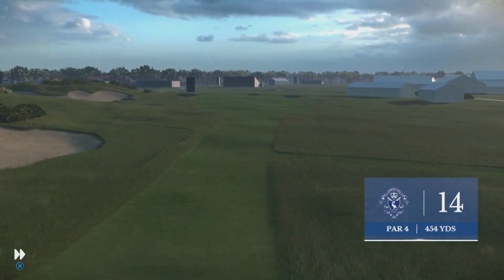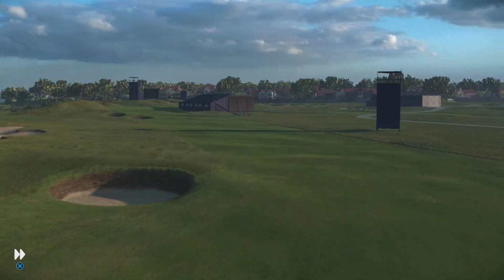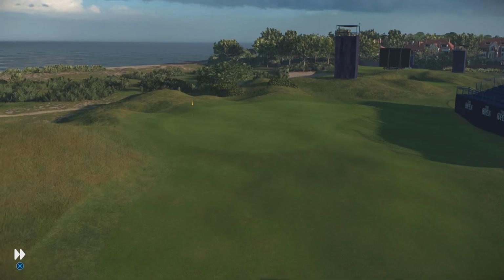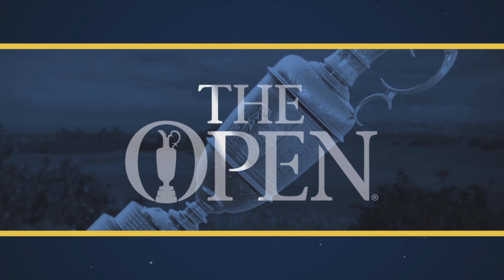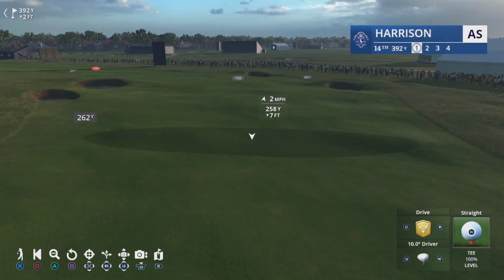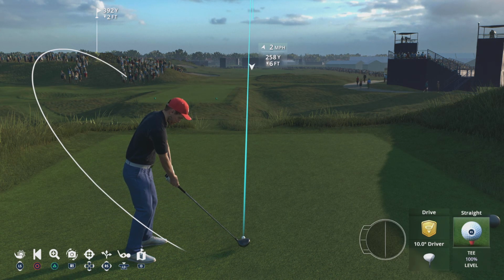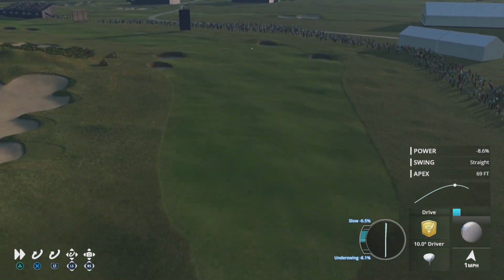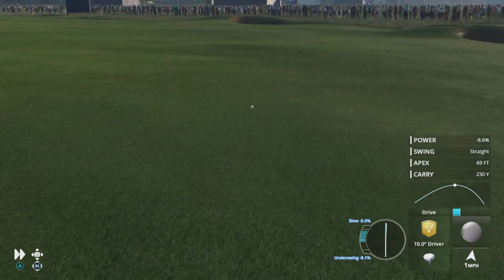The 14th is a dogleg left, par 4 at 454 yards. Ideally, your drive should stay as close to the dogleg as possible, but middle of the fairway is just fine if it can avoid any of the 4 pot bunkers in the landing zone. The green, thankfully, is bunker-free, but it does fall off somewhat sharply to the right. And that will do just fine.